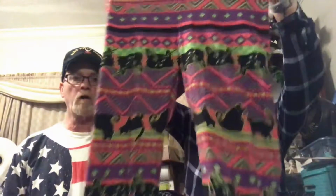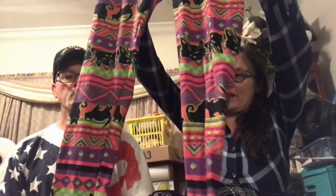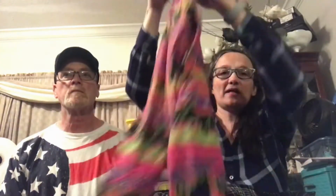LuLaRoe. I'm not sure exactly how you say it. I don't typically get those, but these have the black cats all over them, so I thought I'd try them since we're right around the corner from Halloween. If they don't do well, one of my girls will wear them.